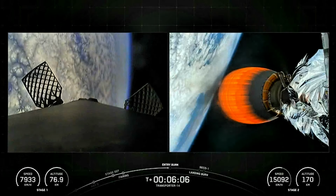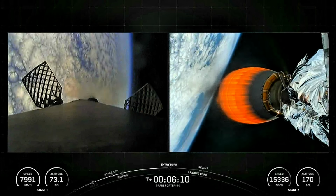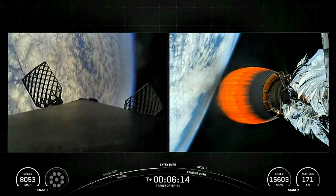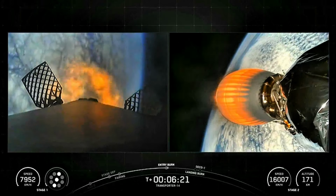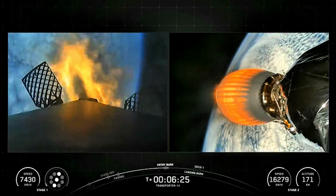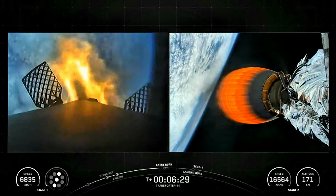Just about 10 seconds away from that entry burn on that first stage. The first stage is just using its grid fins at the moment to help guide its way back to the drone ship, and this entry burn will help slow down the vehicle. Stage 1 entry burn startup. Stage 1 FTS has safed. There's that call out, and you can see on your screen that the engines have ignited on the first stage vehicle. This should just last about 15 seconds for this burn.